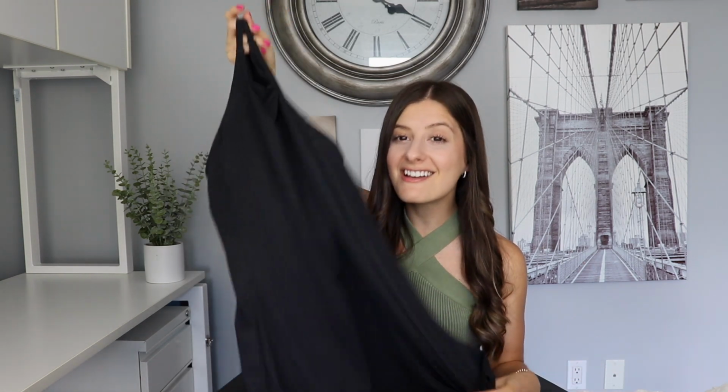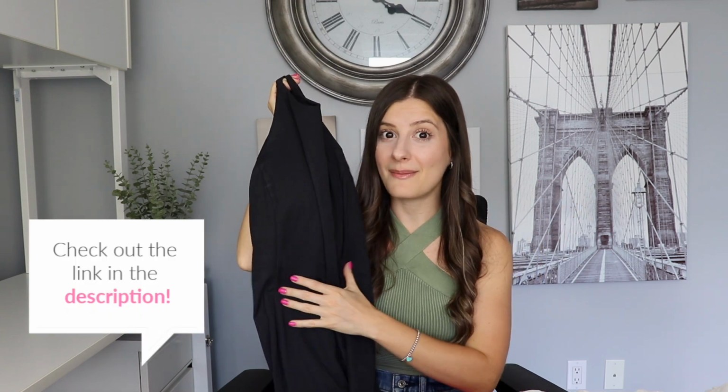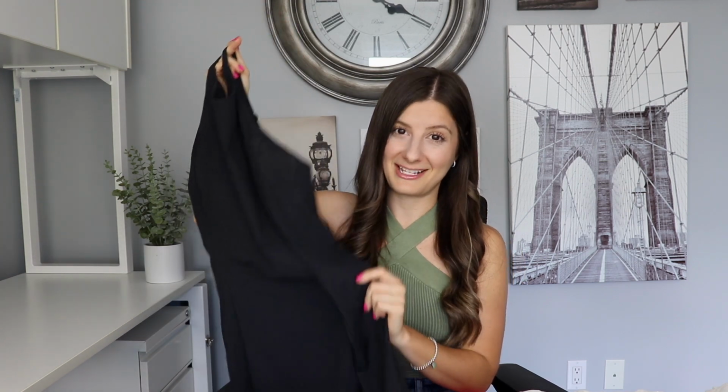I've worn it a ton. I absolutely love this, and go check it out because when I bought it, it was 50% off, so it came to $32. I think that is such a great price for such a staple in my summer wardrobe.